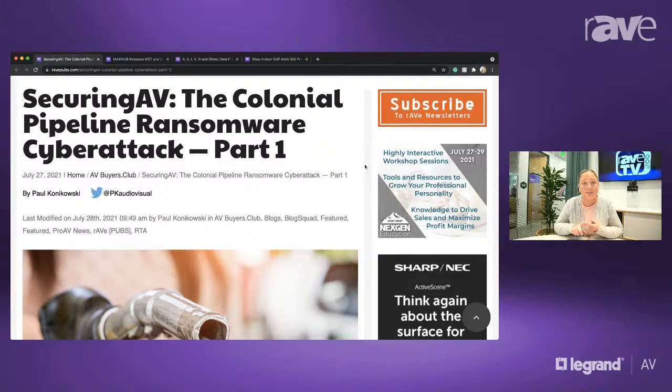Listen, if you're an end user, an integrator, an AV IT specialist, or an in-house integrator for a university, you need to be caring about cybersecurity, because keeping your university, your office, everything secure is so important. Hackers can really do anything these days, and if they sense a hole or a soft spot in someone's system, they will find it.